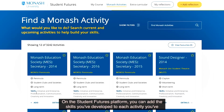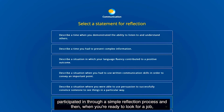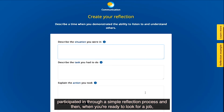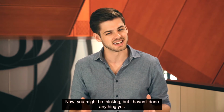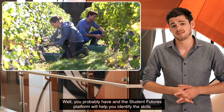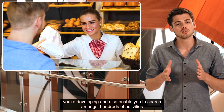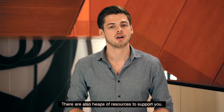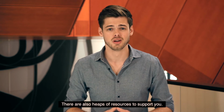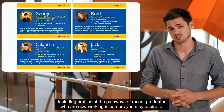On the Student Futures platform, you can add the skills you've developed to each activity you've participated in through a simple reflection process. And then, when you're ready to look for a job, you can download a summary of your experiences to help with job applications and interviews. Now, you might be thinking, but I haven't done anything yet. Well, you probably have, and the Student Futures platform will help you identify the skills you're developing and also enable you to search amongst hundreds of activities to participate in at Monash to build your skills. There are also heaps of resources to support you, including profiles of the pathways of recent graduates who are now working in careers you may aspire to.